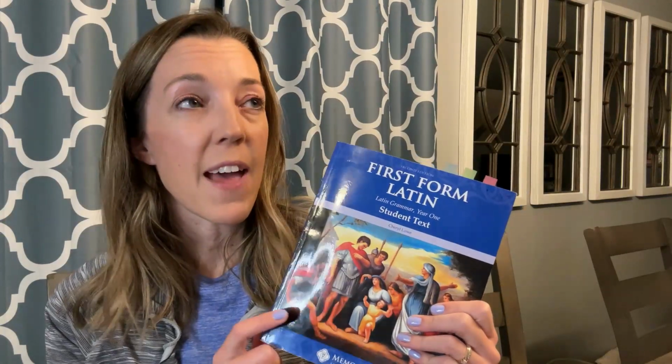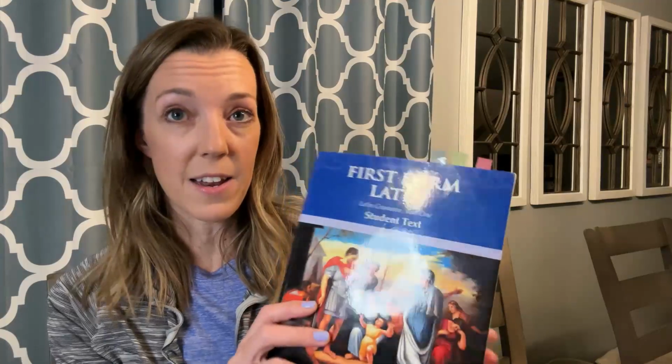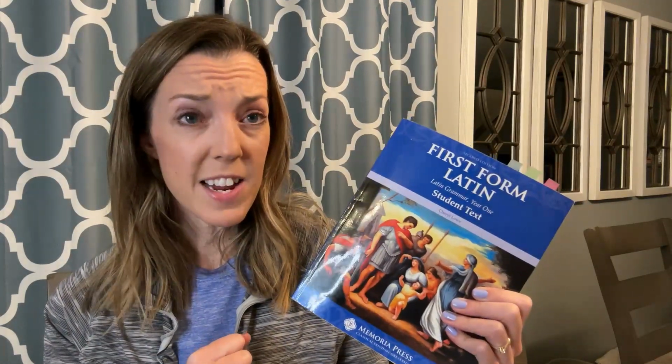For Latin, we've been using Memoria Press. I started teaching this with Prima Latina, and then we did Latina Christiana, and now we will finish First Form Latin this year. Super easy to teach. I do not have a Latin background. I've never learned Latin. I'm learning it along with the kids, and this curriculum makes it so easy. I have no plans in switching.